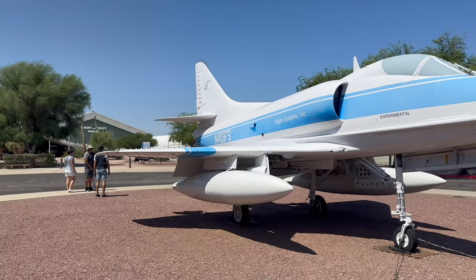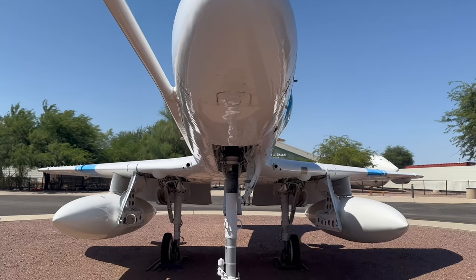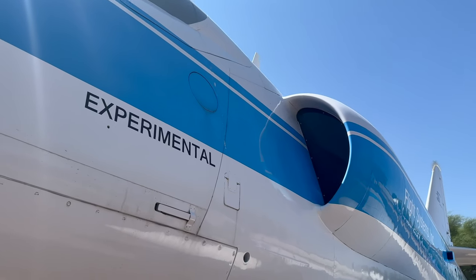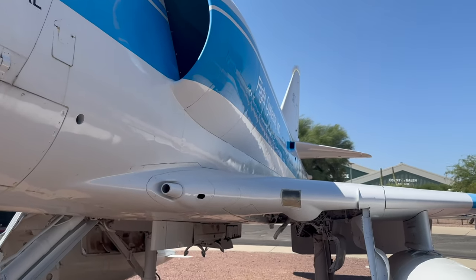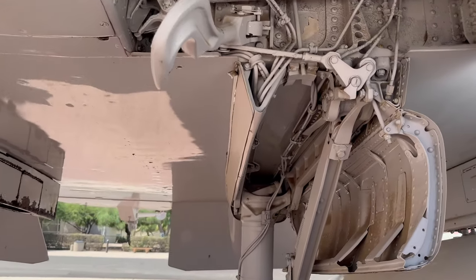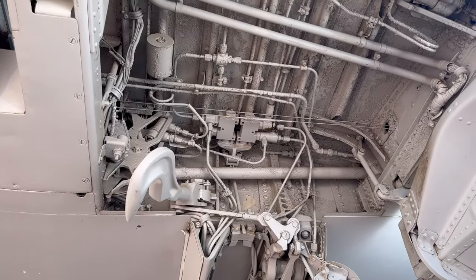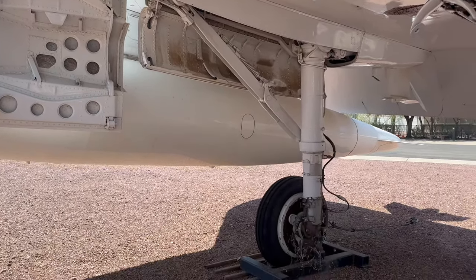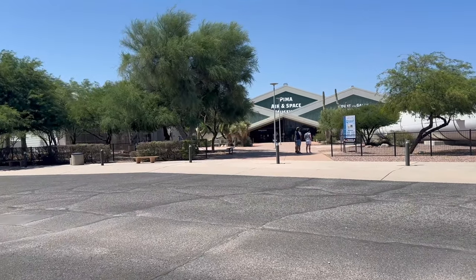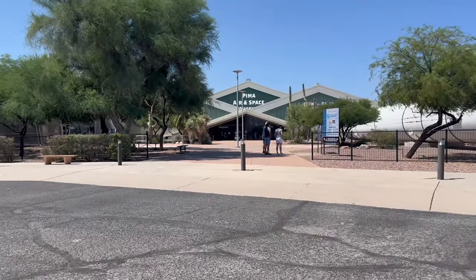Near the entrance, we're greeted by Douglas A-4C, a light attack aircraft. It played a significant role in various military operations, particularly during the Cold War era. As we get closer to the museum entrance, we can see Space Shuttle rocket booster.